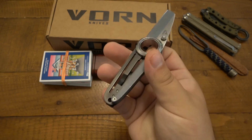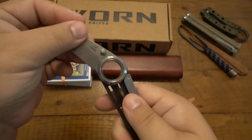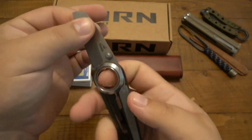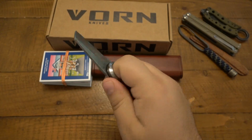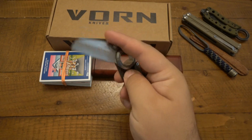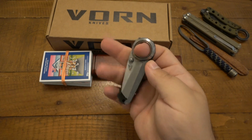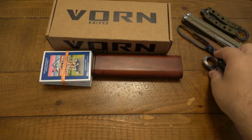But you can see this has an open liner lock. So the liner is right here that actually locks the blade, but the whole pivot goes around that ring. So you can use that as your finger ring. Once you have your finger in there, it's not going anywhere. All right, so very, very secure grip. But also the fact that you can rotate it around that and still have your finger through if needed. Very, very cool. Love that.